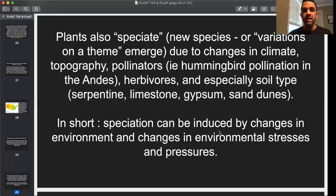So these soil types, or dunes, in the case of dunes, can affect how plants speciate and evolve. So you'll go to areas where the geology is gypsum. You only find gypsum endemic plants there or plants that can tolerate it. But the gypsum endemics, you won't find growing anywhere else, and to see what effect that geology has on plants is mind-blowing and really cool.